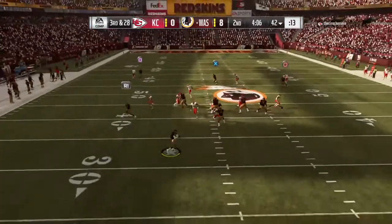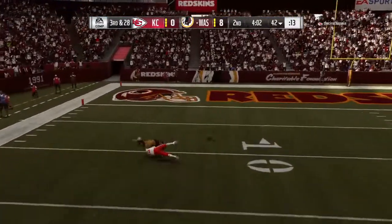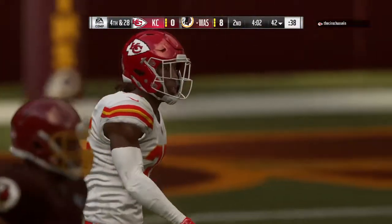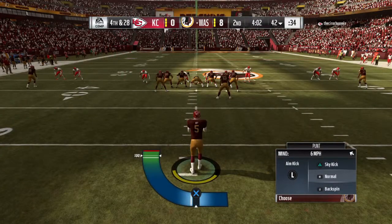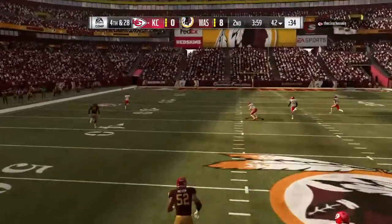Now a play fake, and it's Smith looking deep downfield. And he knocks the ball away, and it falls incomplete. Certainly looked like they were getting ready to convert there on third down, but what an effort to get his hand on that one, knock it away, and brings up a fourth down decision. So on fourth down, the Redskins will call on Tress Way to punt it away.